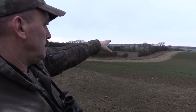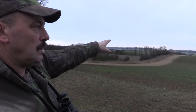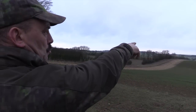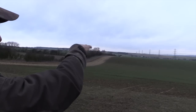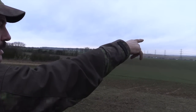It's looking like where we can see the tree with a couple of crows sitting there. That's where we need to be, somewhere near there. These pigeons, there's some more coming over now. Look, there's a good flight line along the top of that hill, basically. Between there's two pylons, some more. Look at them coming here.